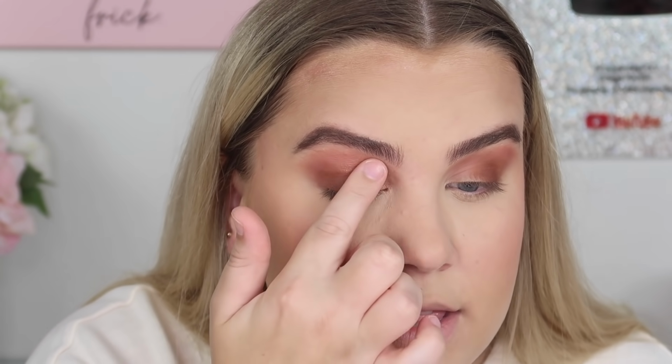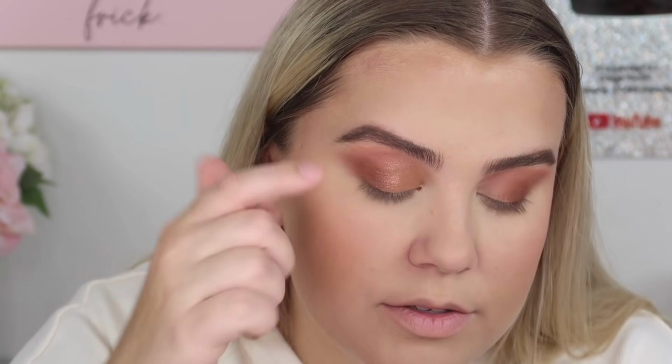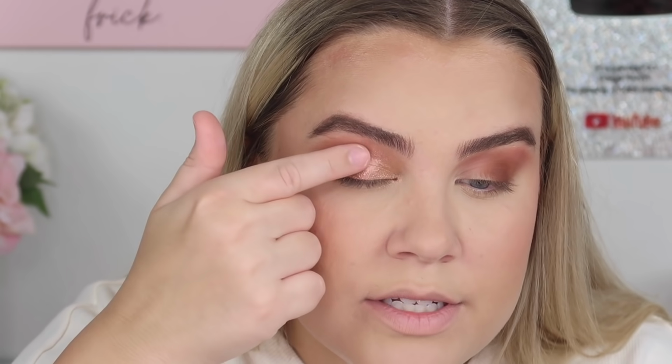I just think that really lightens it up and adds some texture in the crease, which isn't typically what people go for, but I think it's fun. This shimmer looks like it has a little bit of a pinkiness to it almost. So I'm just going to tap this all over the lid and kind of blend it with my finger. And then once I do that, I'm going to clean up this outer edge that's looking crazy. And then I will be back to finish off the eye.